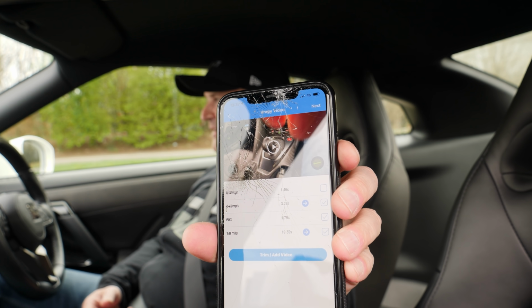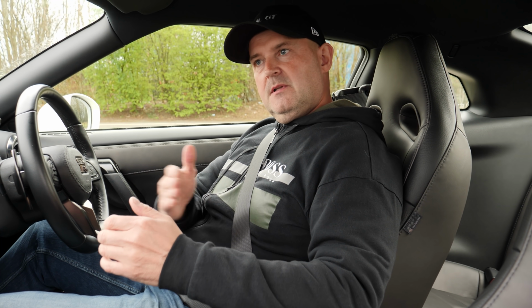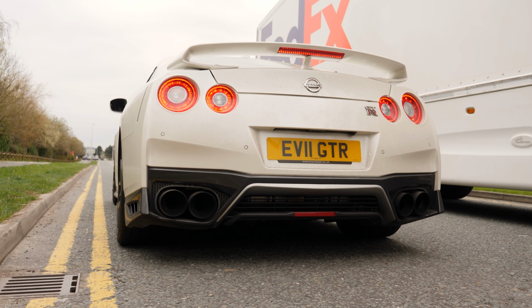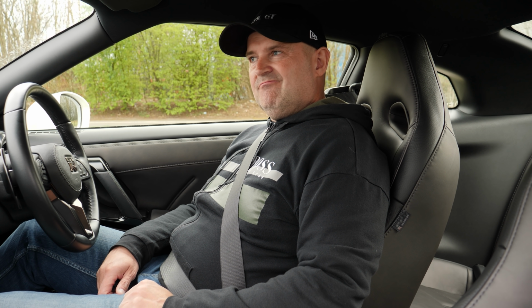Faster or slower? Did it look any faster? I've no idea. I genuinely don't know. 3.22. Slower. It's not the best, but I'm still getting wheel spin. With a better surface and some heat, you'll be fine. I reckon we're alright. And what you're saying as well is that the stated time from Nissan is 2.9 seconds, and you're still struggling to get anywhere near that.